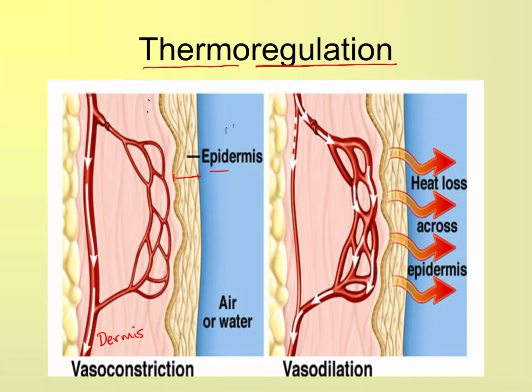And I want to point out that the capillary network can either constrict or dilate. So vaso refers to your blood vessels. Constrict means to get smaller. So if your blood vessel is normally on an everyday basis a circle like that, the diameter, constriction would be just narrowing the diameter and making it harder for blood to go through. Less blood would run through a vasoconstricted blood vessel.